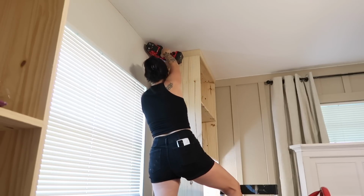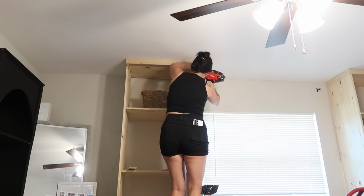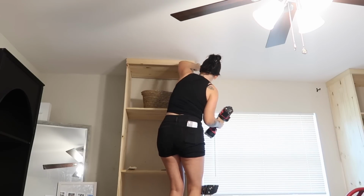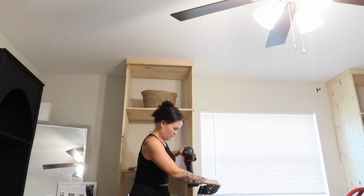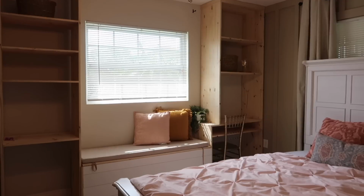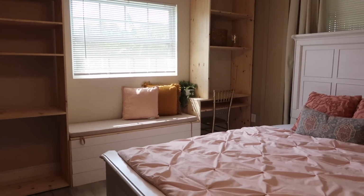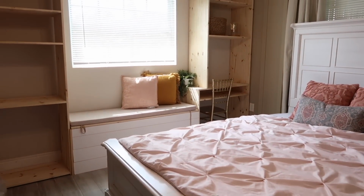By the way, I still have to add either cabinet doors to the one bookshelf at the bottom, the one that I'm working on right here, or I'm going to add drawers. And I've never built a drawer before, so I don't know. We'll see. I'm still debating on what I want to do, but so far this is what she's looking like. We have a lot of work to do still, but it is going to be absolutely beautiful.